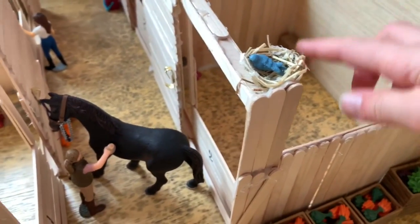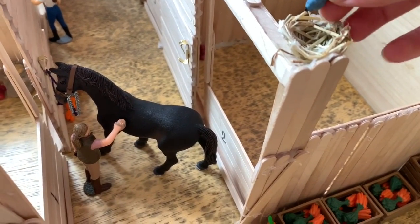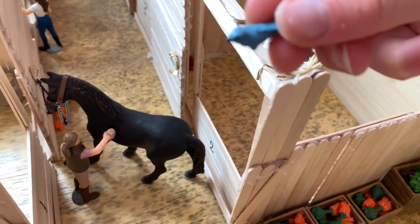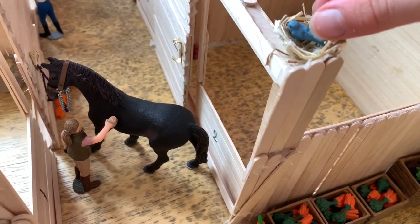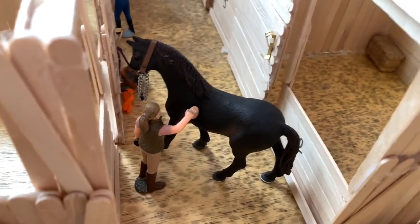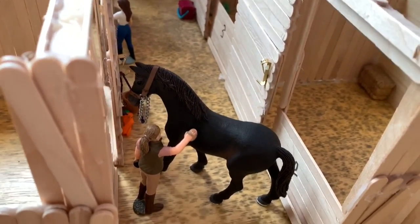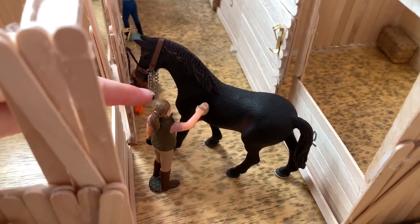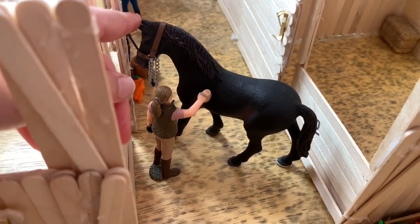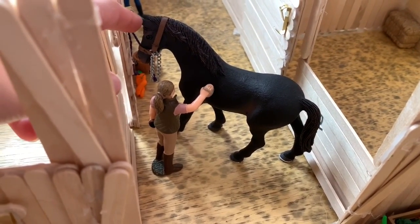On top of this wall here is a swallow's nest. My mum helped me make it, and this is just a little swallow called Fuzzball. In the middle of the walkway, this is Martine, and she's grooming Blue, and Blue is an English thoroughbred stallion.